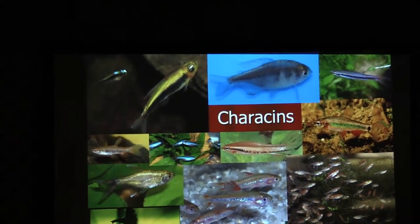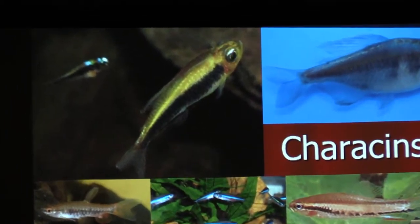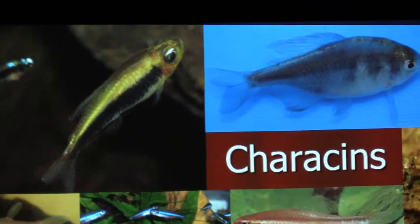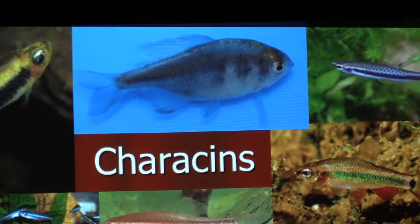But even better than the neons are going to be the green neons, which is simulans. That's actually the one in the picture there. And then the cardinals being a little bit bigger. Cardinals, I probably wouldn't put in anything smaller than about 8 to 10 gallons. They just get a little bit larger, need a little more place to move around.